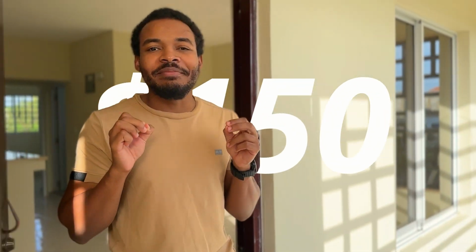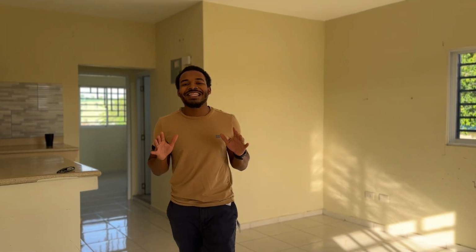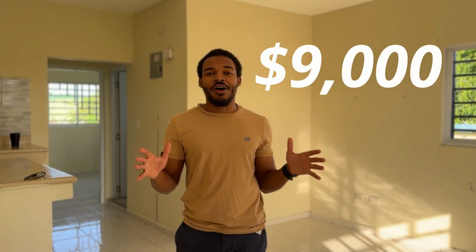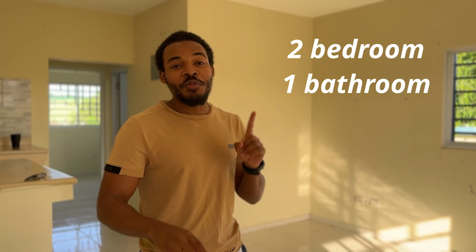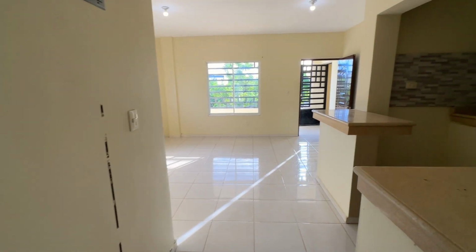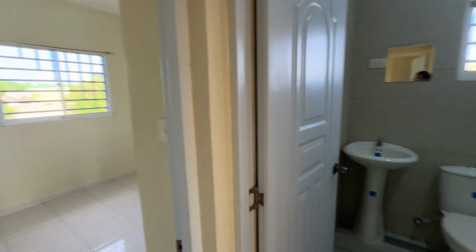I'm going to show you guys what $150 gets you here in Dominican Republic. This right here was actually my very first apartment here in Dominican Republic, which cost me just about 9,000 pesos, which is about 150 US dollars. It is a 2-bedroom, 1-bath apartment with a living room area, also a kitchen, and 2 rooms in the back and a bathroom.